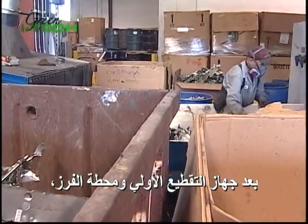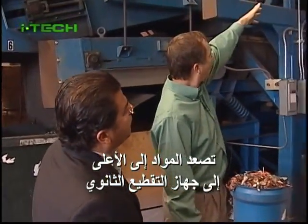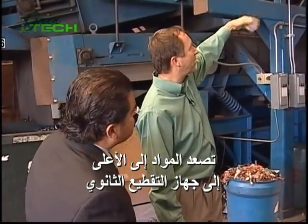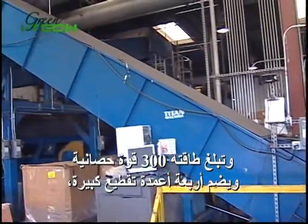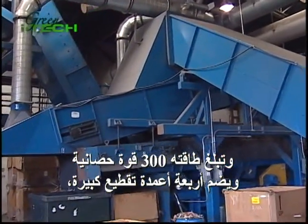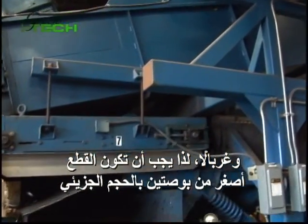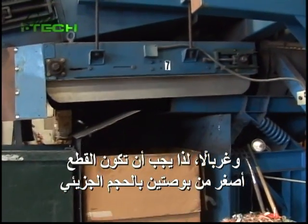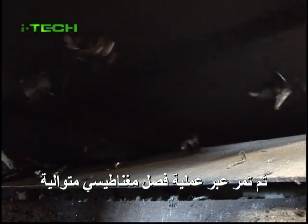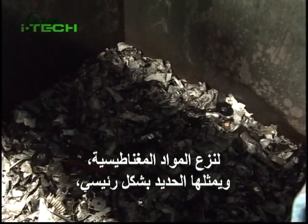After the primary shredder and the sorting station, the material goes up and goes up even higher to a secondary shredder, which is about 300 horsepower, has 4 large cutting shafts and a screen, so the material has to be smaller than 2 inches in particle size to fall through the screen. Then it goes through successive magnetic separations to remove the magnetic materials, which is primarily iron.